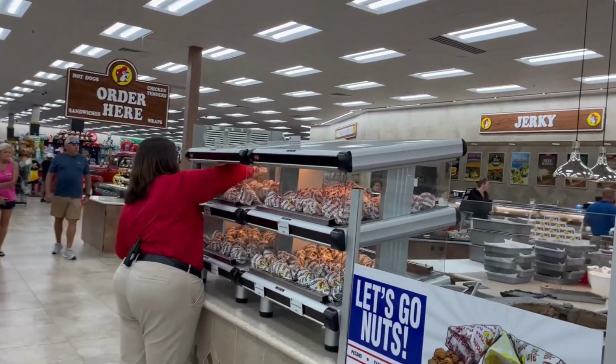It's almost like a Walmart. I mean, they have everything. They have bedding, camping stuff, coolers, clothes, decorative stuff, home goods, cooking stuff. They also make their own sandwiches. And I had heard that you have to try their brisket.